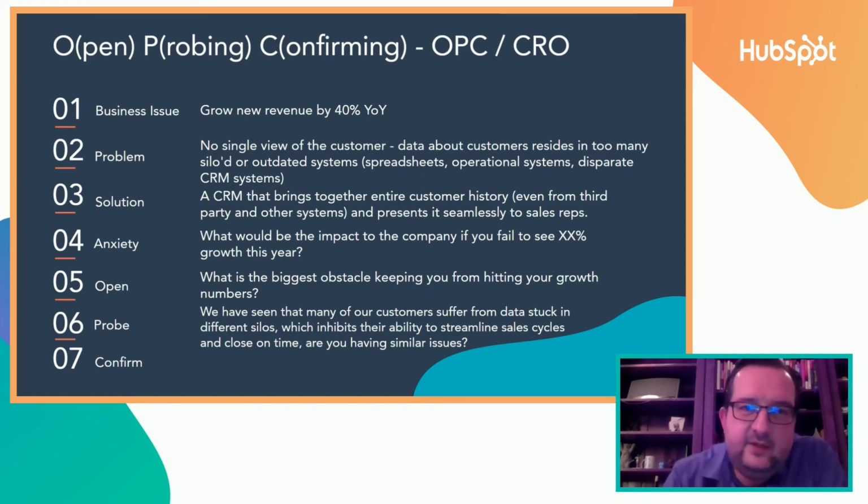You have to have these kind of OPC questions for different roles and responsibilities. It's always important to understand their point of view and where they're coming from, and therefore it makes sense to re-engineer this down to the certain role you're talking to.